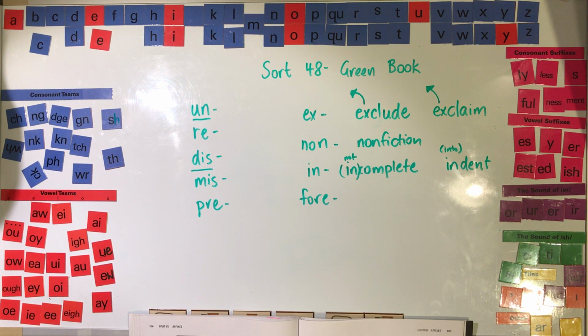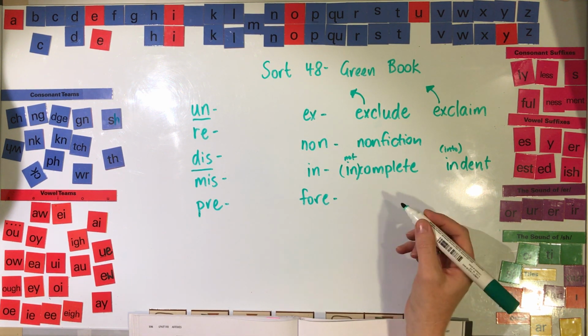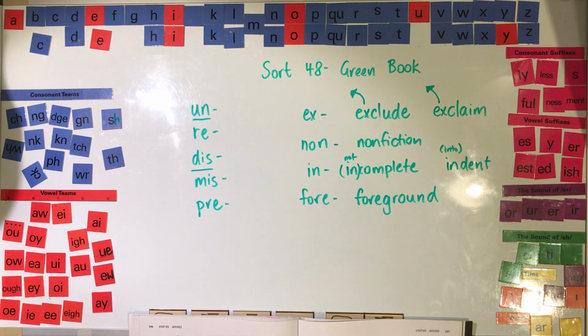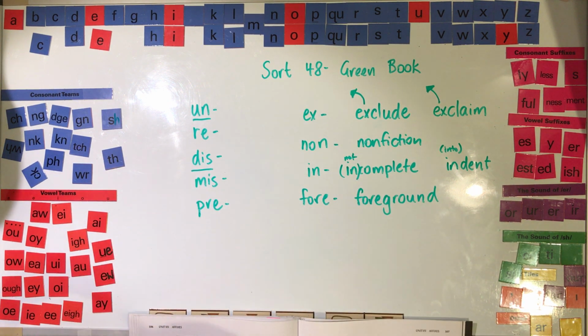Okay, fore is easy. Fore is basically before or in front of. So, well, let's have a look. Actually this is not on the list, but I'm going to use this word as an example. Foreground. So if you're taking a photo, you go, what's in the foreground? That means what's in front. So you might have a kid playing on a swing and you take a photo and there's a bucket right in the foreground. That means the bucket is closer to you than the person on the swing that you're taking in front. So fore means in front of, basically.